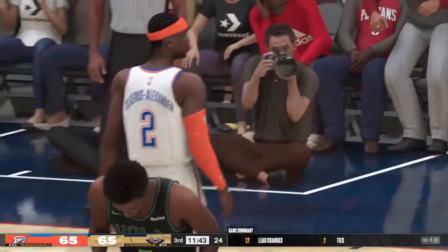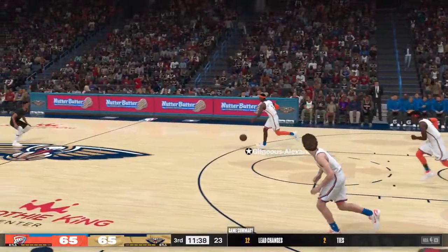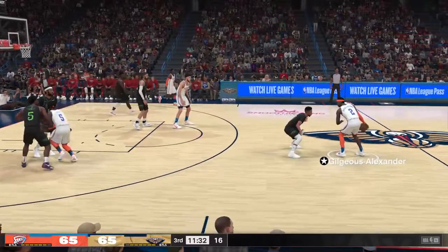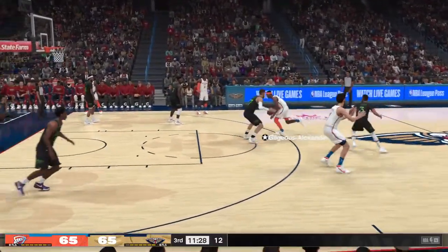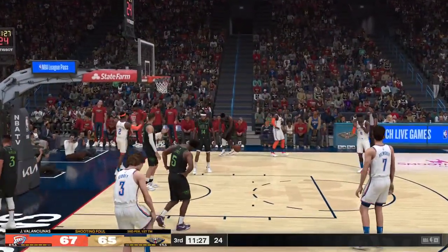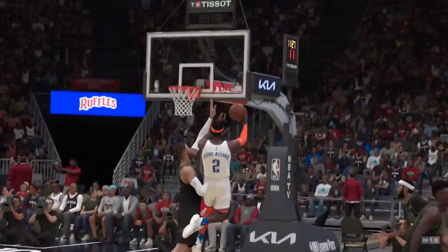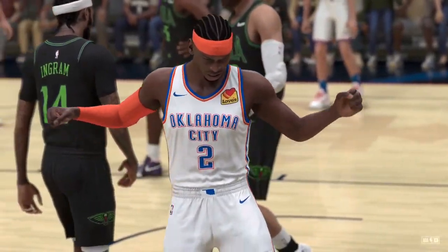Inside, we got Williams and Holmgren. Josh Giddey out there with Shai Gilgeous-Alexander. And it's Dort in at the small forward position. Gilgeous-Alexander with the ball. Holmgren with a screen on McCollum. Gets the bucket and the foul! That's on Jonas Valanciunas. Well, Shai Gilgeous-Alexander shows you he's not afraid to draw contact. Now gets to the free throw line. Shai Gilgeous-Alexander at the line for 1.